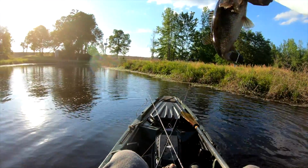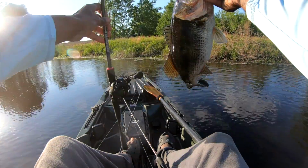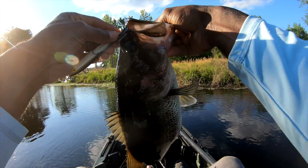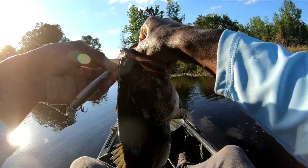Yes! Dude, look how fat that thing is. Bro. Bro, that was so freaking awesome. Dude, I love throwing a top water in these little... Dude, did you see him hit that thing? No, I didn't.